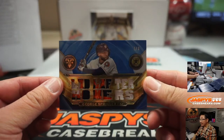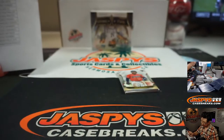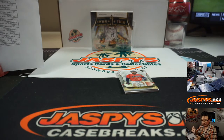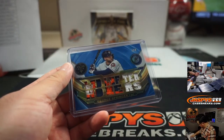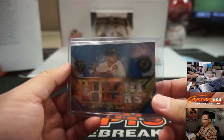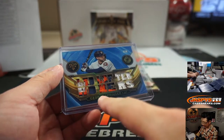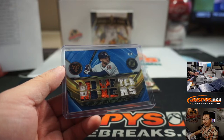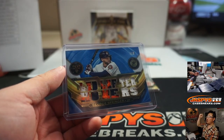One out of three, George Springer. Triple relic. Astros, number block team. Houston one is Kevin on this side right here. Just to be clear, as a Dodgers fan, I'm not giving George Springer the train whistle. I'm happy for Kevin who got this hit. All aboard the Big Hit Express, Kevin. Whoop, whoop.